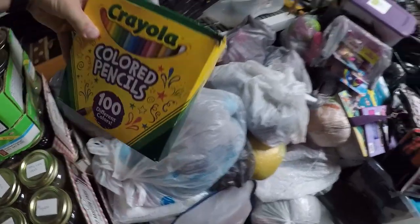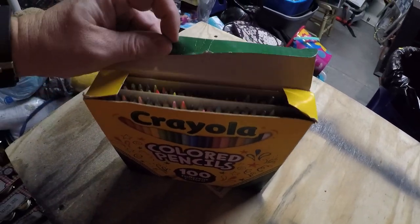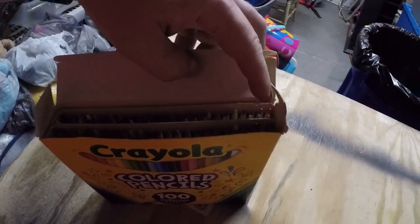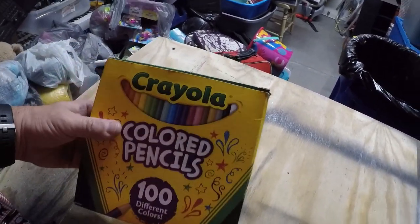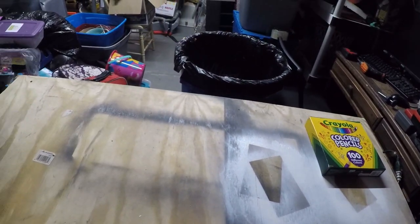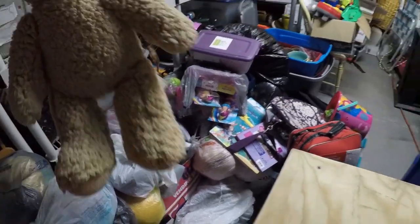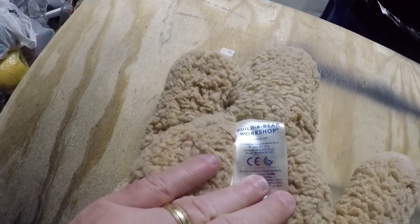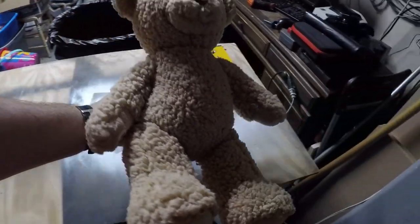Okay, so we'll start right here. We have 100 colored pencils, and they look like they are mostly all in there. So those may be offered to my kids, and if they do not want them, if we have enough, then they might get resold somewhere, maybe at a flea market or something. Let's see what we got here. We have a bear, and do we have any type of, yeah, okay, it's Build-A-Bear Workshop.